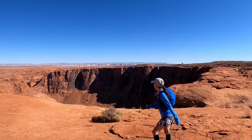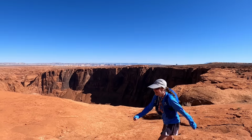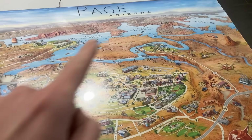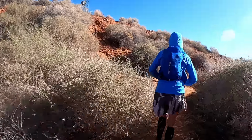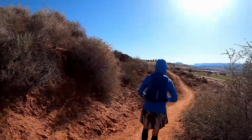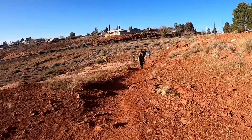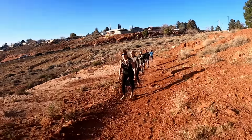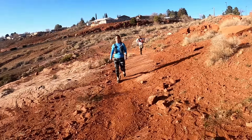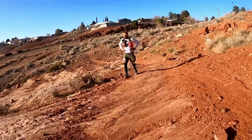Eventually, we make our way back to Page, Arizona, and then we do loops around Page. So for the 50 mile, they do it once, and then the race is over. For the 100 mile, we do 60 miles around Page. So it's a 10 mile loop, 60 miles, that's the bulk of the race. And although there's a nice view when you look at Lake Powell, it gets very mentally challenging to do these loops over and over and over. It gets cold at night, you're freezing, and there's really no end in sight.